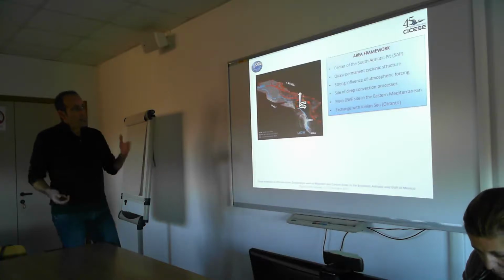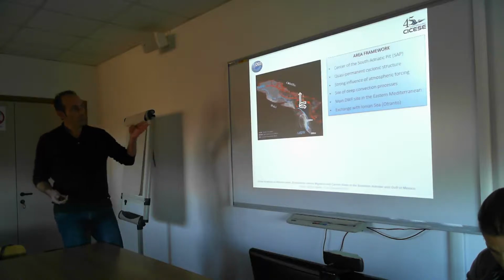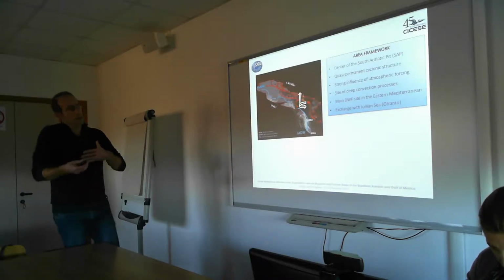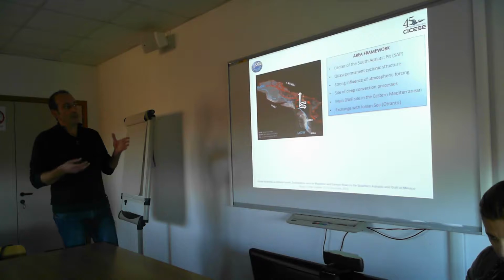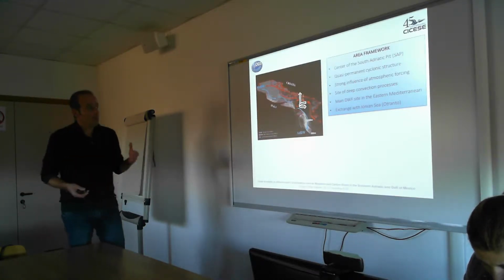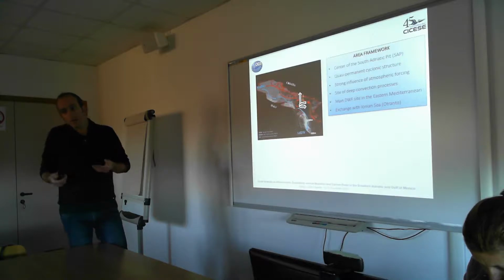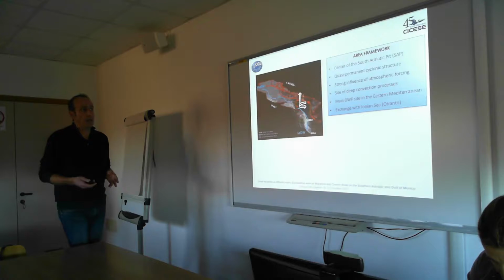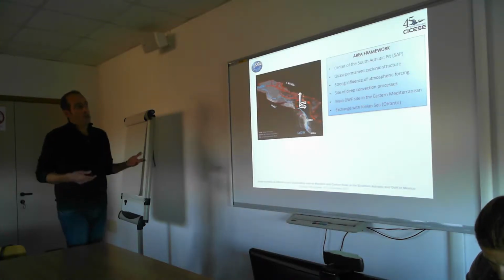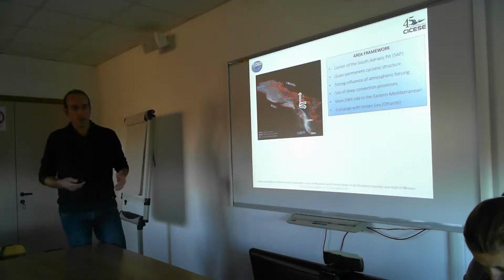Of course, why this site? Why in this area? Basically, because this area, in the center of the South Adriatic Pit, is an area with a quasi-permanent cyclonic structure, strongly influenced by atmospheric forcing. It's a site of deep convection processes, and is one of the main, or maybe the main, deep water formation sites in the Eastern Mediterranean. And moreover, it has exchanges with the Ionian Sea through the Otranto Strait.